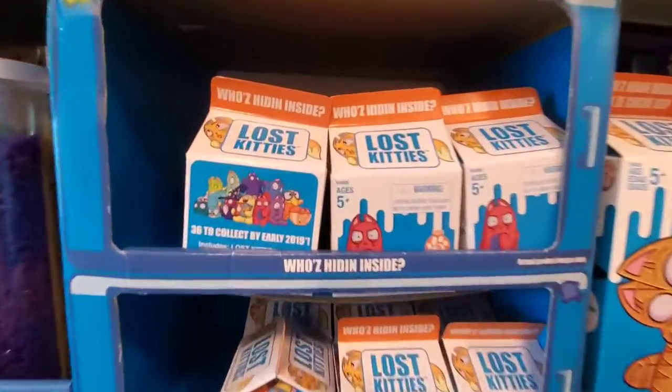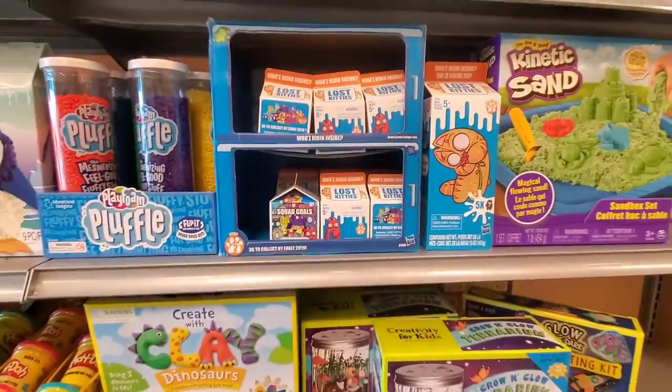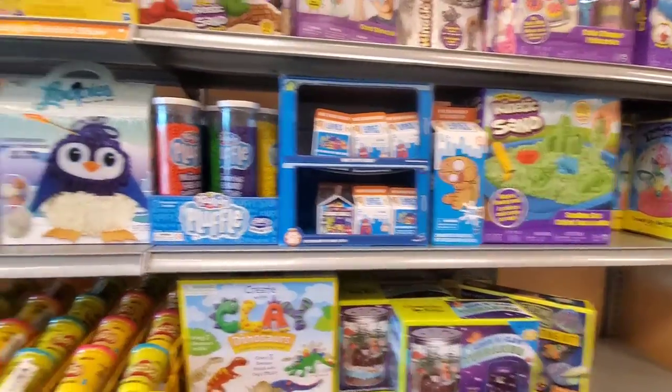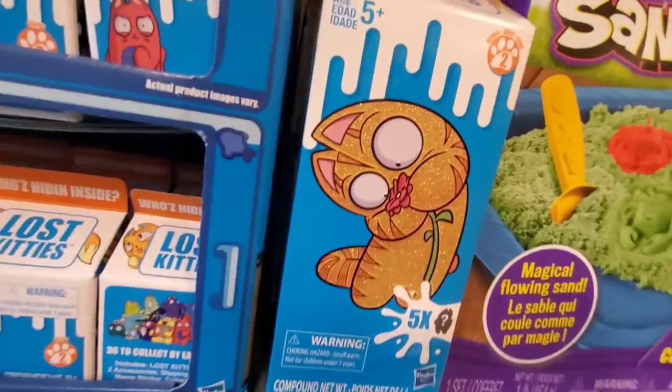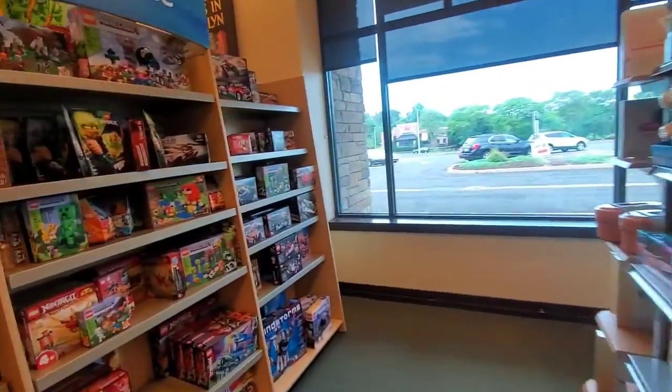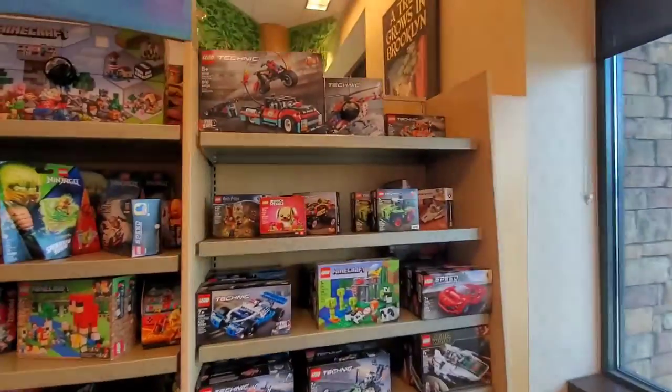Ooh, Maggie loves Lost Kitties. Oh man, I don't know, that's tempting. I usually get her these big cartons. It's like 20 bucks. Look at all these Legos.